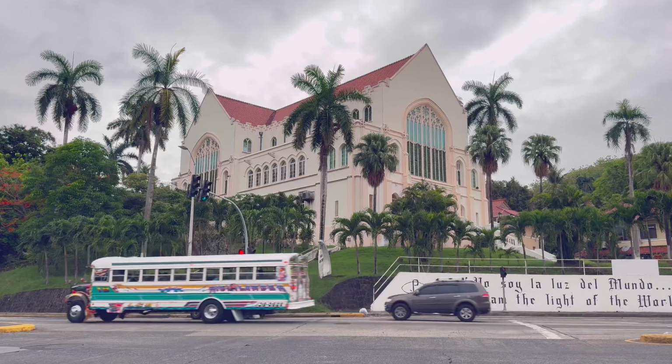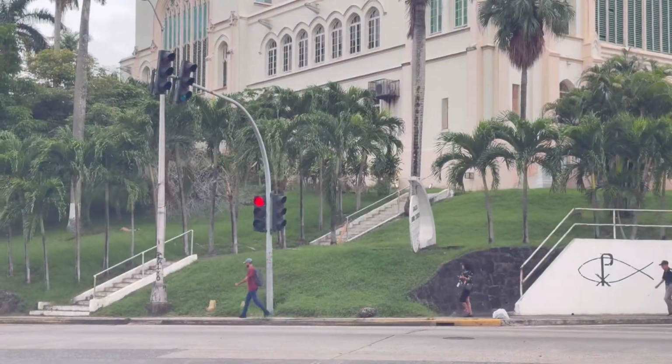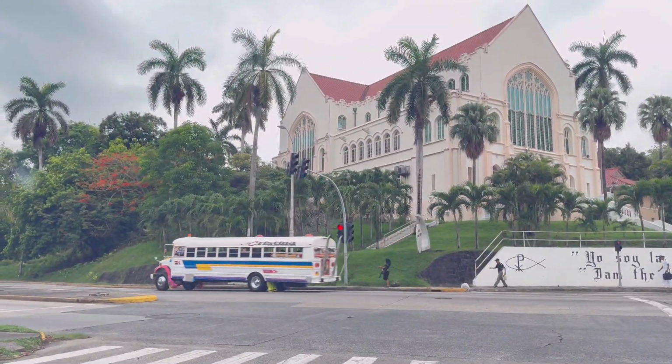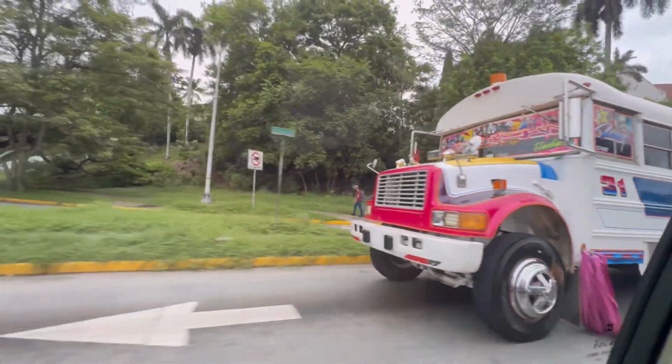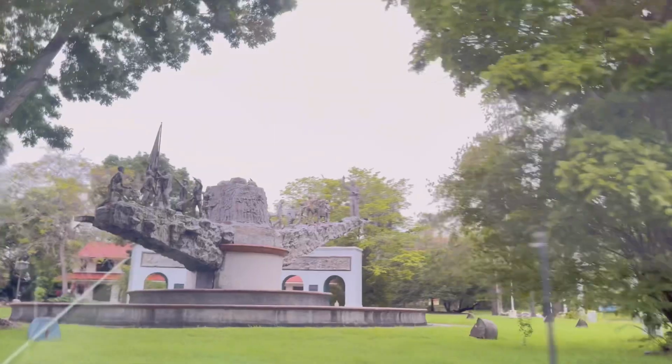So that's a church in front. I've been admiring these buses, these colorful buses. Oh yeah, that's a pretty cool sculpture.